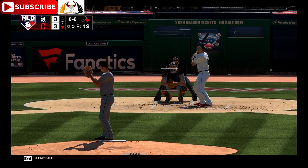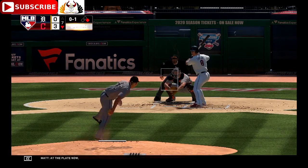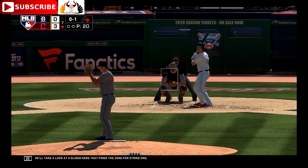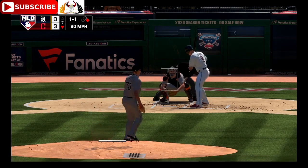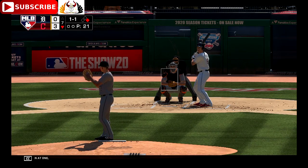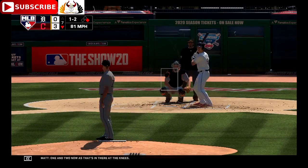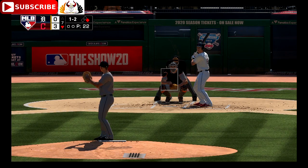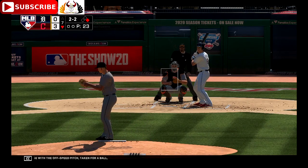Now batting, the second baseman, Jordan Luplow. He'll take a look at a slider here that finds the zone for strike 1. And a fastball way off target here, and it's even at 1. One and 2 now as that's in there at the knees. Not close with the off-speed pitch, taken for a ball.